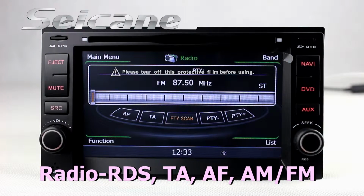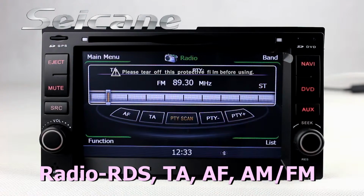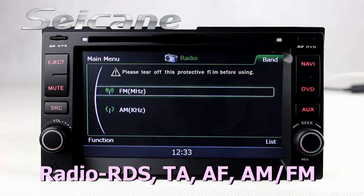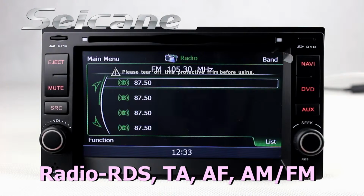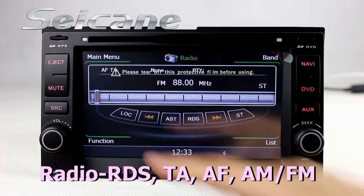You can listen to radio by selecting channels manually or automatically. It has AF and TA function. It supports RDS. You can select channels by program times. You can shift radio to stereo status and listen to local radio stations. It supports band AM and FM.